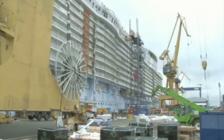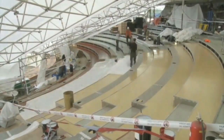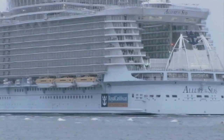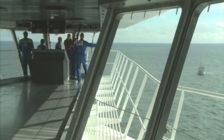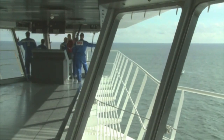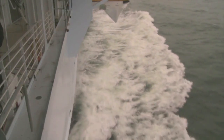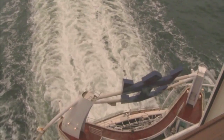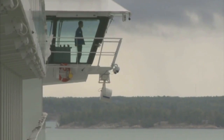Here, work continued on both the exterior and interior of the ship until August of 2010. Then came a most important moment in Allure's young life, her sea trials. Sea trials represent the first opportunity for shipbuilders to see how a vessel handles real-world situations. A setback during sea trials could mean months, even years of delays. But true to form, Allure passed with flying colors. In fact, she outperformed expectations.